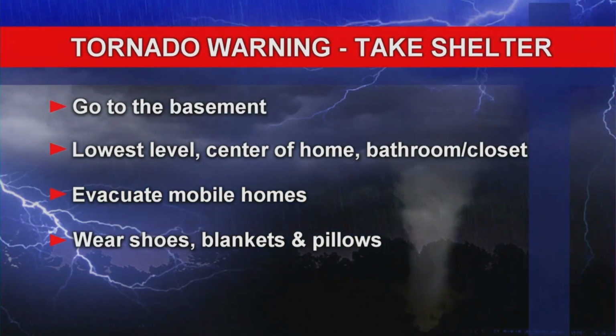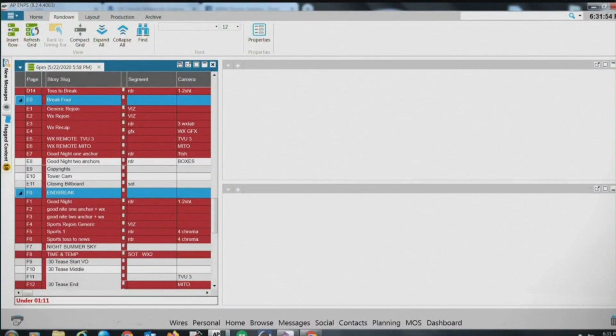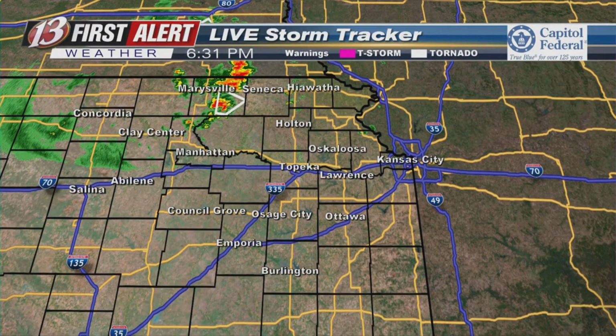Again, the type of setup that we're looking at today does not favor any sort of significant, very strong tornadoes, but even a weak tornado is still enough to cause damage, kind of like a thunderstorm wind gust. So I'm just checking in here with the National Weather Service and seeing if they have any new information coming in. As we go back to the radar picture again, it's that storm that we're looking at into the southeastern sections of Marshall County. Tornado warning has been issued until 7 o'clock.